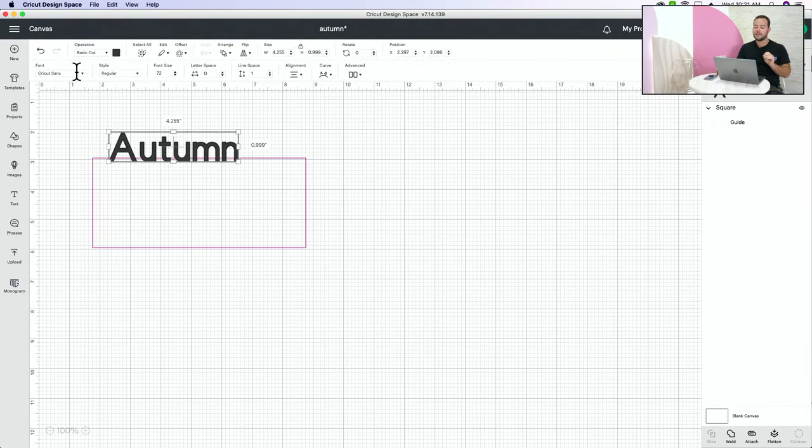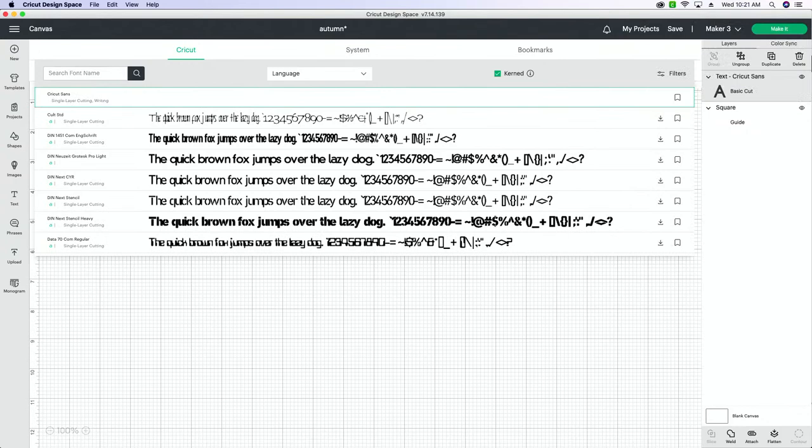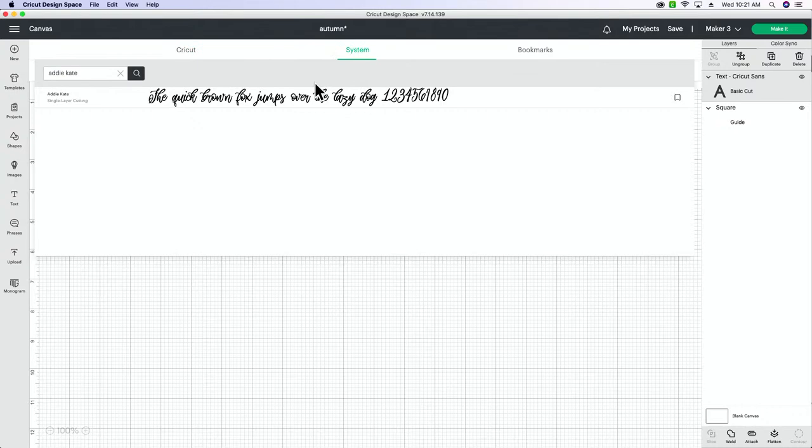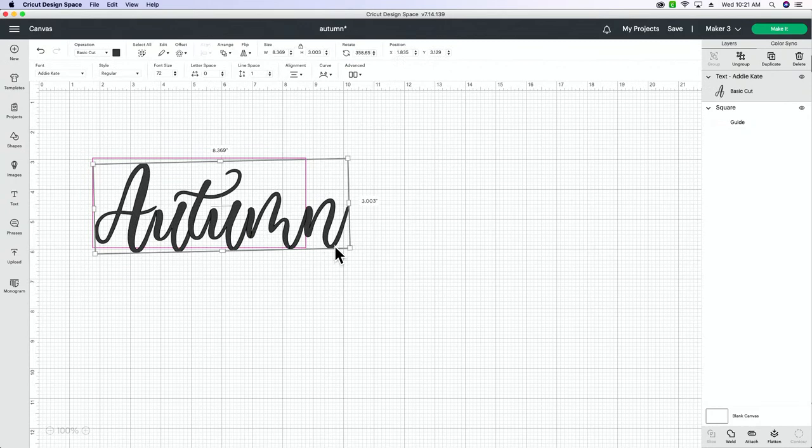When you get over here and type in Addie Kate, I want to show you with this new update: if you type this and you did just download it, it's in your system. Over here, Cricut Font System is your downloaded fonts. That's what we want. And it looks like you can bookmark your favorite fonts now, which is awesome. This is the font we're going to be using, and we're just going to size it down to fit into this box.